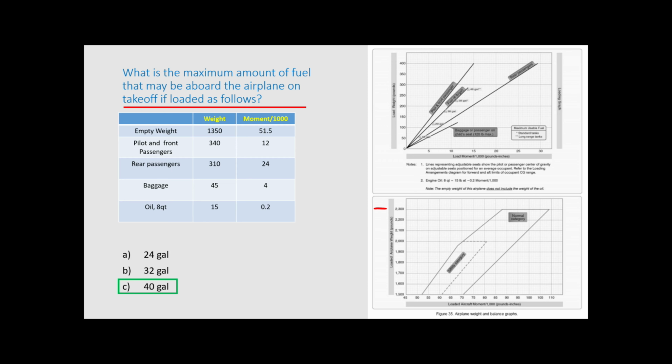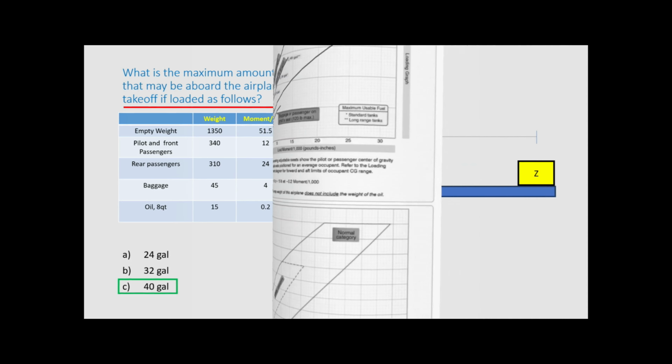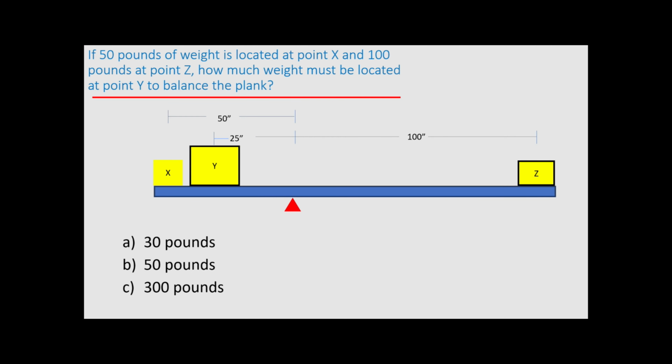40 gallons. Oh, yes. So you subtract the load from the max load. Yeah. Exactly. And it just comes with practice, seeing what the question's asking for. It is useful to calculate your moment, because if your moment's something like 80, then your max weight is going to be different. Okay, I see.